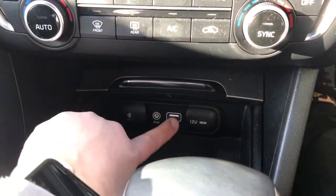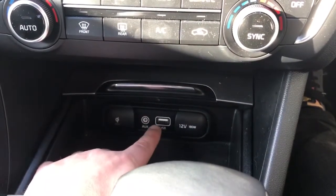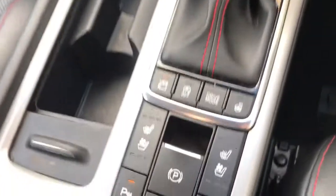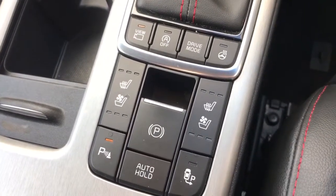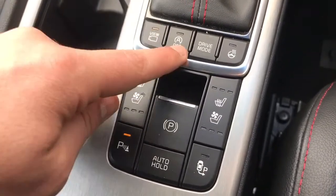Below that, we've got a 12-volt charging socket on the right hand side, the auxiliary and USB inputs just there. We then have the fully automatic gearbox and a whole plethora of buttons just beneath that. So you can change the view for the camera, the parking camera.